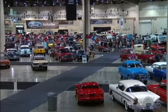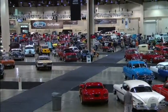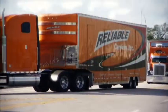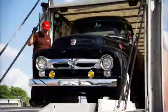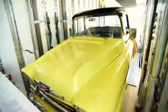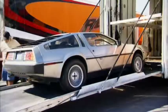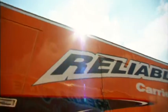We've talked before about getting cars home from Barrett-Jackson auctions. Very few of them are actually driven. Mostly they are trailered. And if you really want to do it right, you get a professional operation like Reliable. A fleet of trucks pick up the vehicles right here, deliver them around the country, tracked by satellite, assuring you of the security and professionalism you want when your pride and joy picked up at Barrett-Jackson heads for your garage.